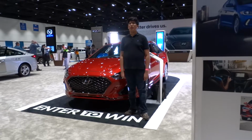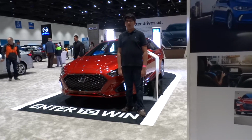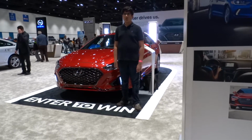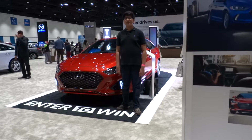Welcome to X-Ride's Cars. Today we're at the 2018 Silicon Valley International Auto Show. We'd like to take the first look at this 2018 Hyundai Sonata 2.0 Turbo. So without further ado, we'll get started. Well, this will be a hands-on video of the Sonata.